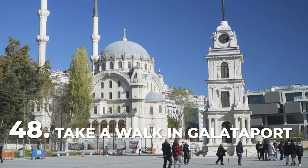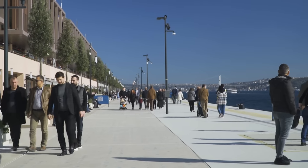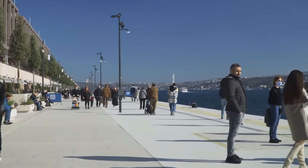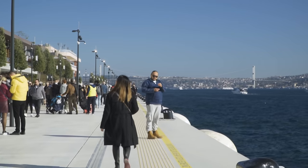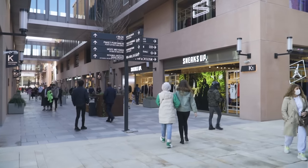Visit Galata Port for some outstanding views of the Bosphorus, especially by sunset. This place is where the cruise ships coming from the Mediterranean dock. We can also find plenty of restaurants, shops, and cafes.